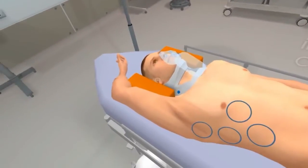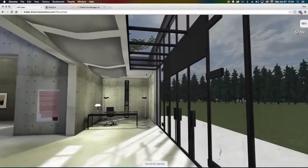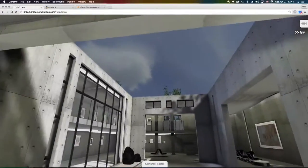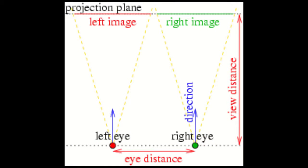For example, VR can allow a surgeon to train using a complex and realistic medical simulation, or an architect could do a walkthrough of a building before any construction begins. Practically everybody these days has a VR-capable device in the palm of their hand. But how does this mysterious technology actually work? This was one of the first things, of course, I had to learn in order to make a VR game.